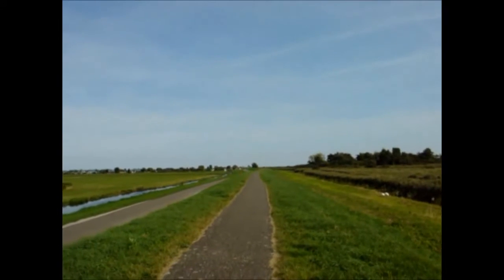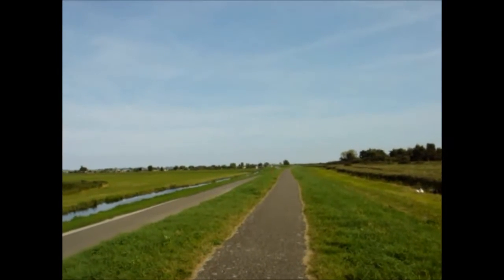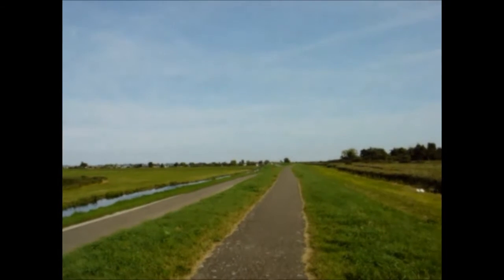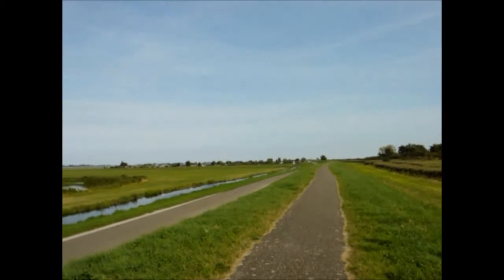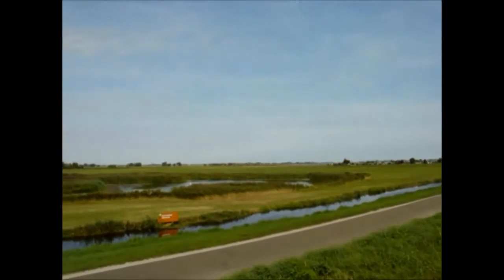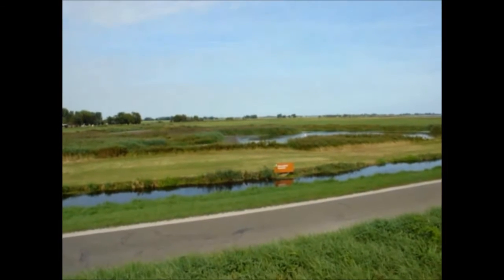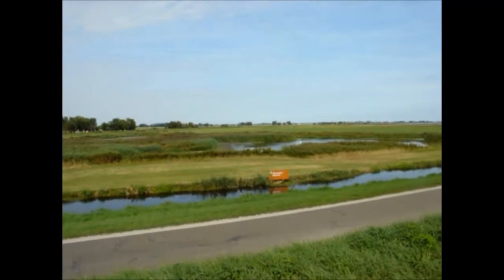Old dike. Part needs to be renewed. It's not so nice because then it changes the look. You can see there the plate, nature area, Waterland.